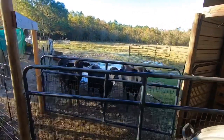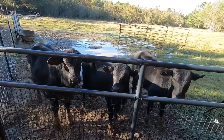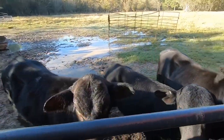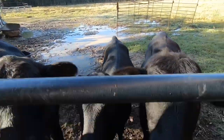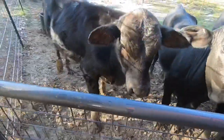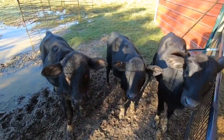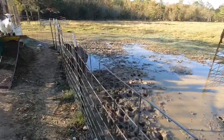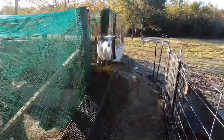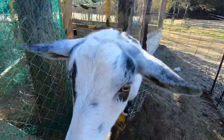Hello, girls. Y'all want something to eat? When I say girls, there's actually one in there. It's a little bull. I'm going to raise him up for another breeding bull for myself. What y'all doing, girls? Huh? That's the little bull right there, y'all. That's Black Brangus is what these are. They got a little Angus Brangus cross in them. What are you doing, Miss Sonic? How you doing, girl? You wanna say hi? You gonna lick the camera?